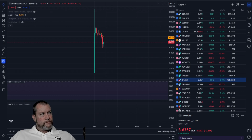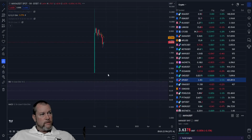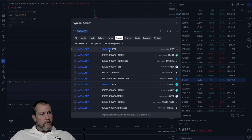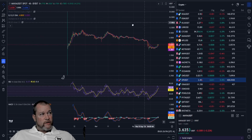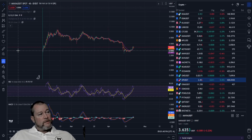That's new. Is there an older one? Heroes of Mavia? Is this a gaming token? Looks the same. Looks the same. Alright, so not much to go on here. Maybe this was doing something prior to getting listings, and I don't know about the price history before that.